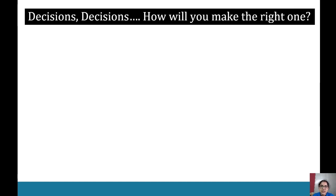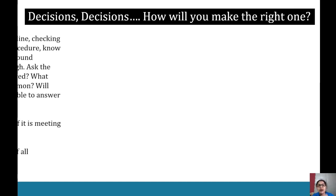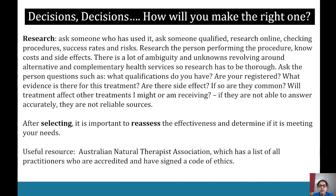Okay, now decisions. How do we make these decisions, right? So remember, firstly, research is a big one. You want to be able to ask someone who has used it, someone who's qualified, how they've used it. You want to research the person who is performing the procedure. You want to know what the side effects are, what the costs are.